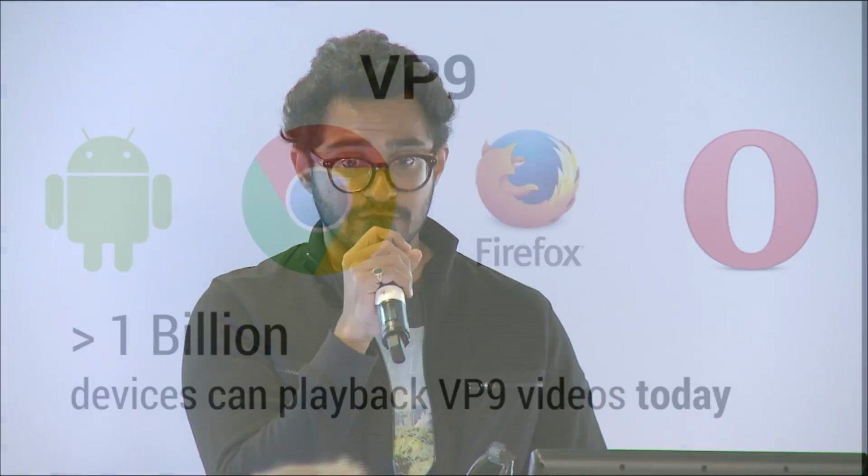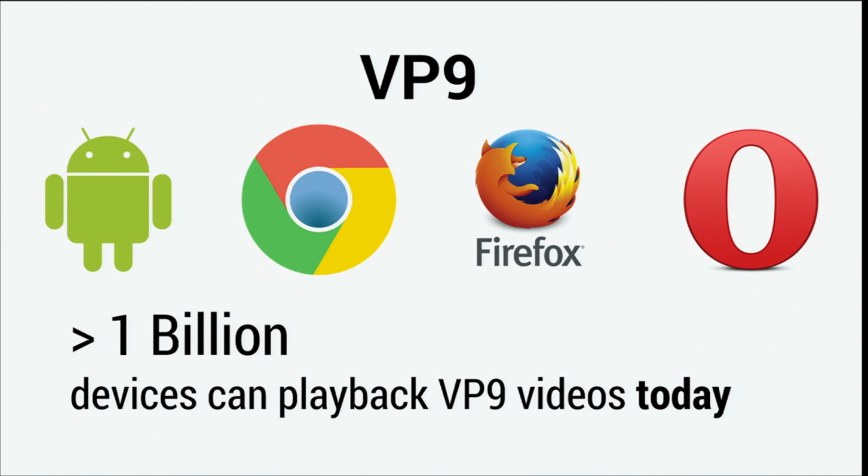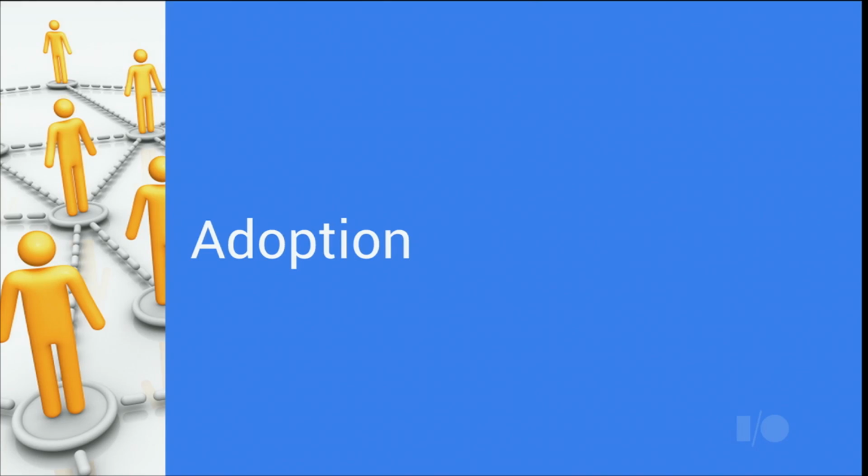as Serge sort of mentioned earlier. And just wanted to give you a quick note on the adoption. Today we are on Android, Chrome, Firefox, and Opera, and more than 1 billion devices can already play VP9 today. We are part of the Media Codec APIs from KitKat onwards, and we'll have some more stuff for L. I think that's it. Thanks.